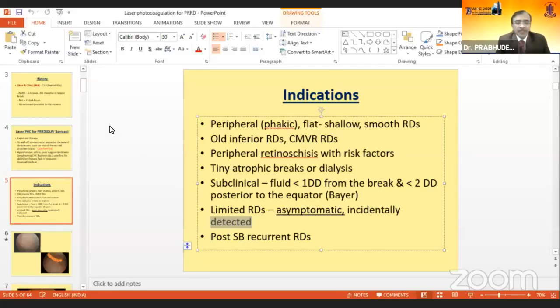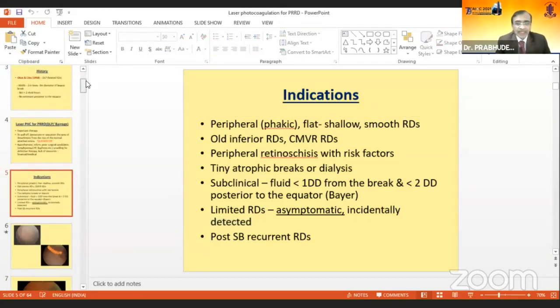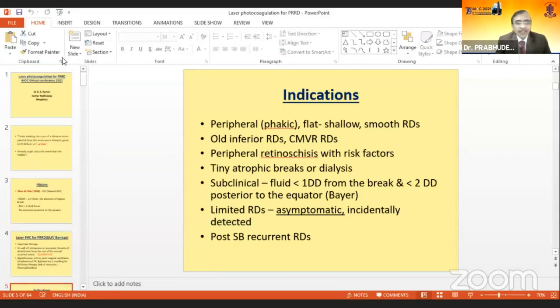We'll be basically covering all aspects, and in the end, we'll have a panel discussion also. I would now request Dr. K.S. Kumar to start with his talk. He'll have two talks. One will be on laser treatment for management of rhegmatogenous retinal detachment, and the talk following this will be on pneumatic retinopexy.